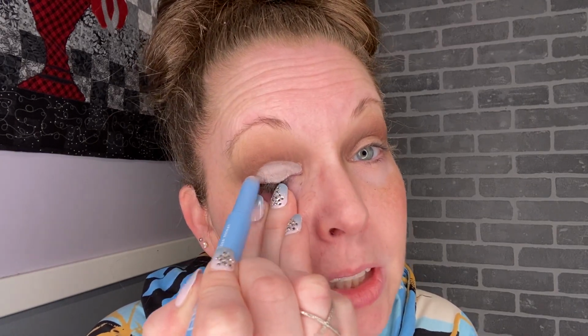And here comes the e.l.f. No Budge Shadow Stick. This thing is amazing. I love it. So we're just gonna plop it right on the lid. This thing is so creamy and has great pigment.